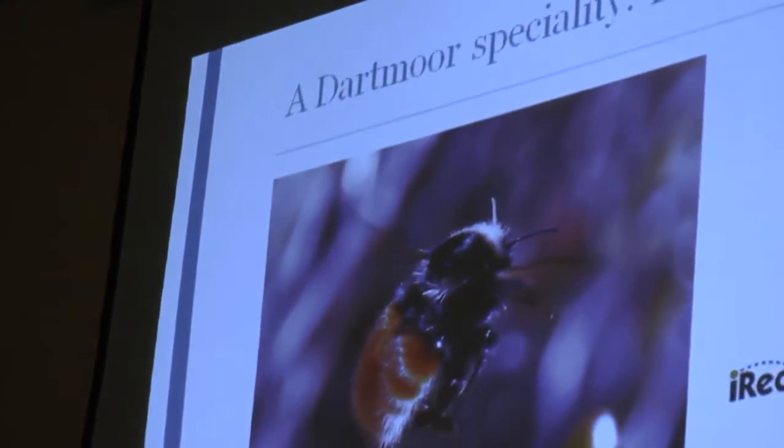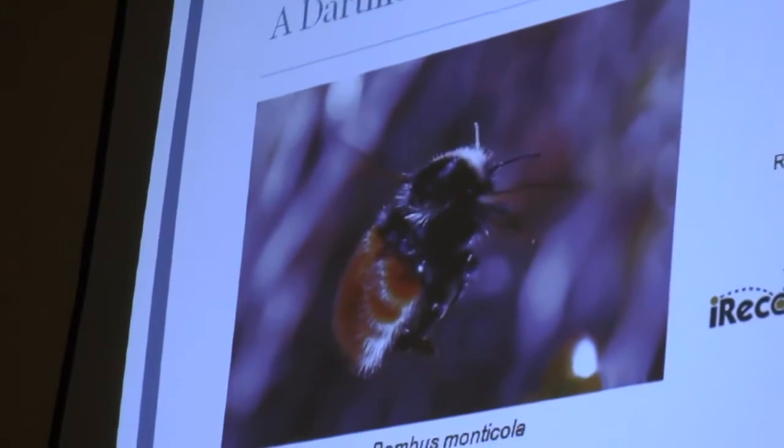I don't know if any of you are into recording wildlife already, but there are a number of ways you can submit your records, but iRecord is one, or iSpot you might want to think about. So the Bilberry Bumblebee is sadly in decline. Like its name suggests, it's associated with bilberry, but it also uses a wide range of other plants as well. So as well as foraging around on the moorland itself, it also uses gardens, woodlands, all sorts of habitats, so this bee could pop up anywhere, so keep a look out.